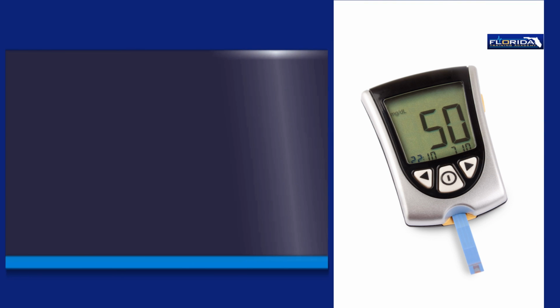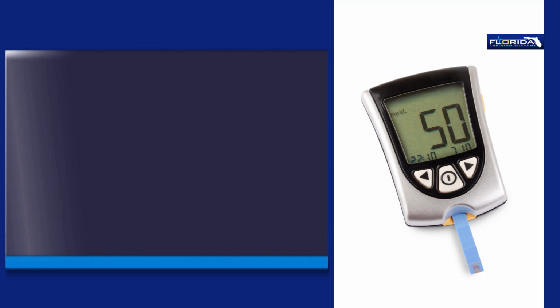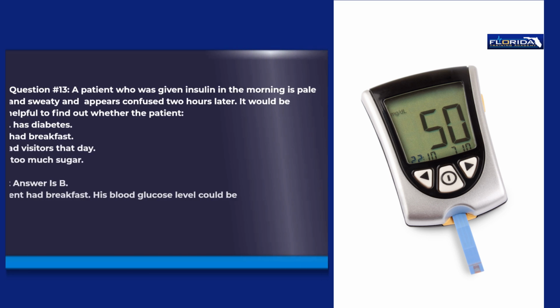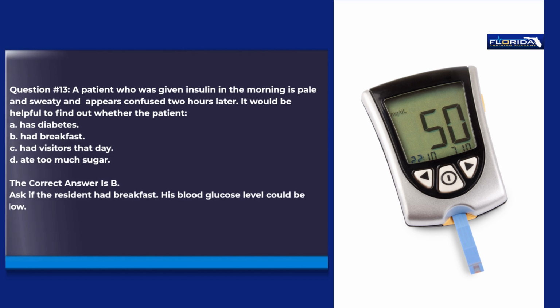Question number 13. A patient who was given insulin in the morning is pale and sweaty and appears confused 2 hours later. It would be helpful to find out whether the patient A. has diabetes, B. had breakfast, C. had visitors that day, D. ate too much sugar. The correct answer is B. Ask if the resident had breakfast. His blood glucose level could be low.